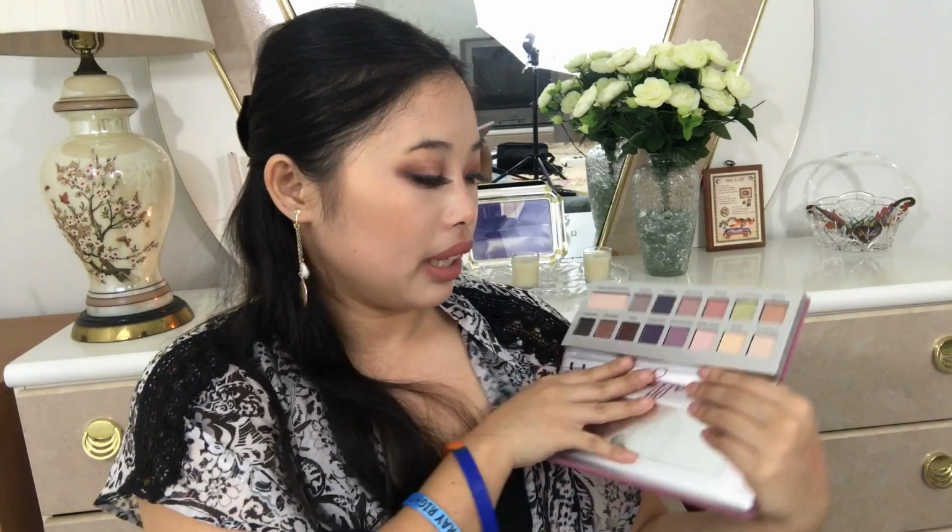This is the palette that I'm not so sure what to do with. And this is the It Cosmetics Naturally Pretty eyeshadow palette.